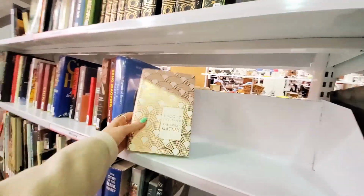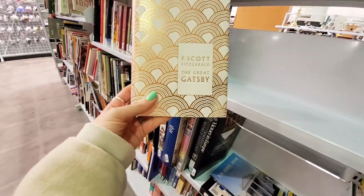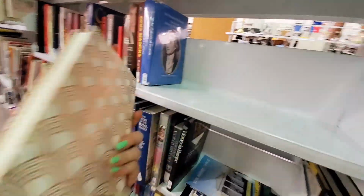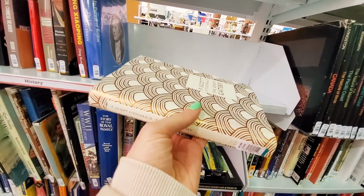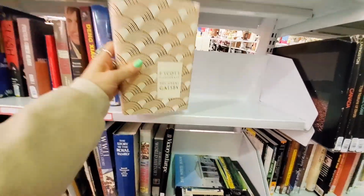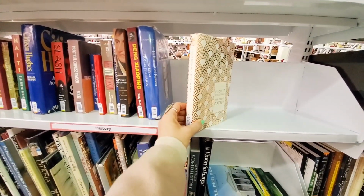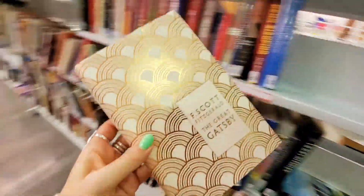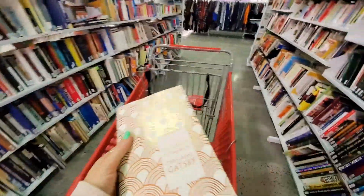How cute is this? This is such a cute book. I actually love it. I'm actually gonna get this. How much is this? $5. That's cute to put on a coffee table. As much as big books are cool, little books sometimes, you know, when you need a little corner or something. I just love this. Love the color. Cute. That's a yes.